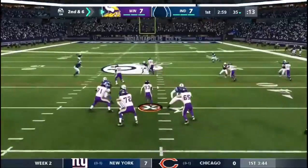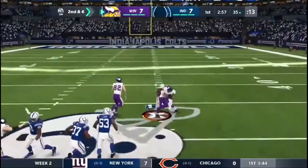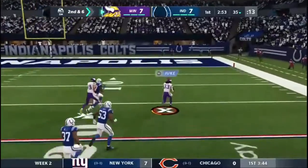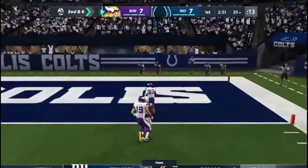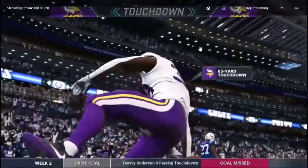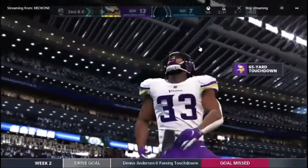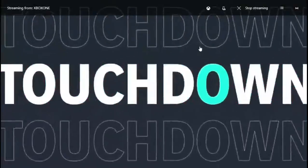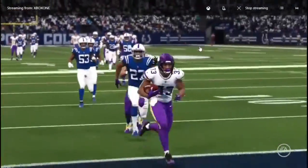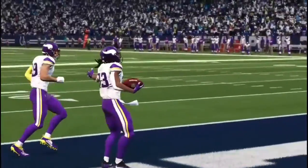Now Cook, he's got it off the draw. Room here to run. And now off to the races down the right side. And he'll get into the end zone. Touchdown, Minnesota. Dalvin Cook, his 4th touchdown on the year. And the Vikings get the quick strike touchdown.